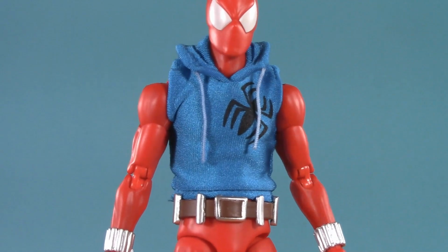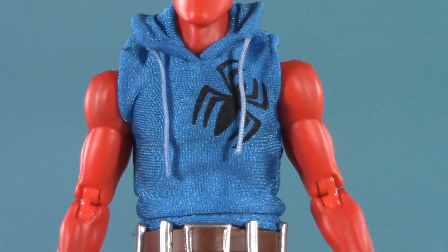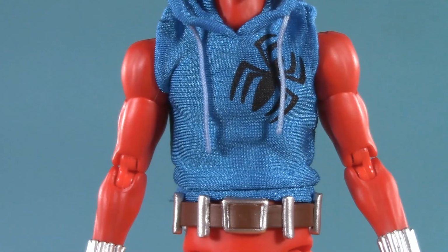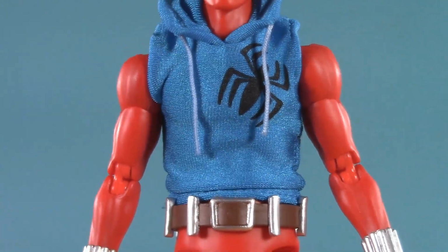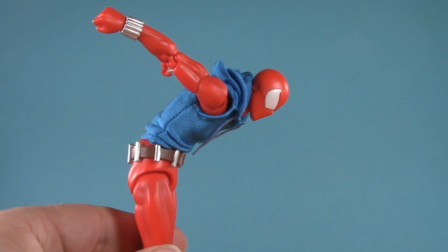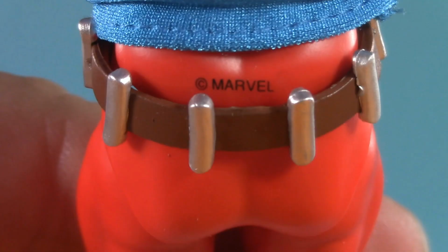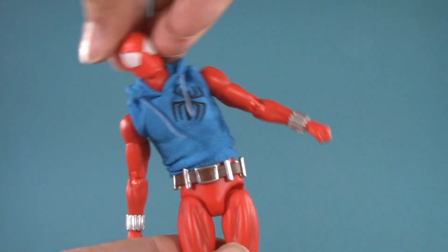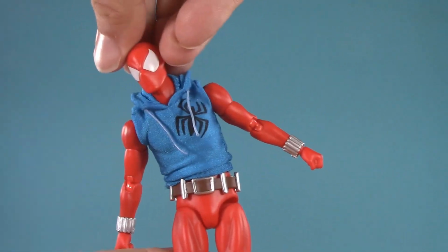Move into the middle and he has a diaphragm joint and a dumbbell waist. You can't see it because of the hoodie, but based on other Spider-Man figures, we know how this works. Additionally, the belt and hoodie do a fantastic job of hiding those joints. Altogether, he can arch back this far and hunch forward this far, which is spectacular. In fact, hunching him forward and we can see his copyright tramp stamp. He also has a very impressive amount of tilt and twist.